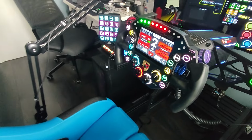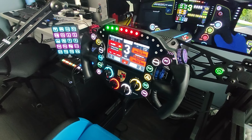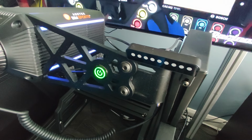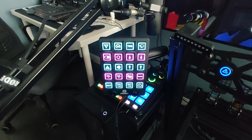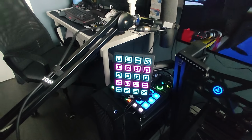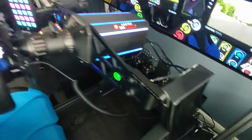We're using the Grid RSR replica wheel. Absolutely love that. We're also running the Grid browse on there. So that gives us information regarding traction loss, ABS, spot and all that kind of stuff. And also on here, we've got the Precision Sim Engineering Pro switch panel. Absolutely love that.